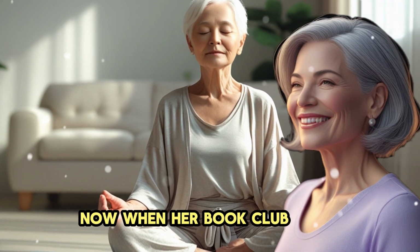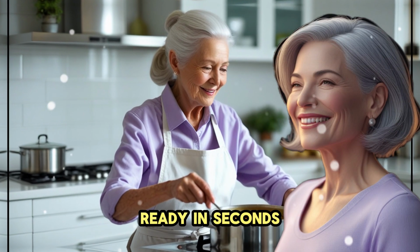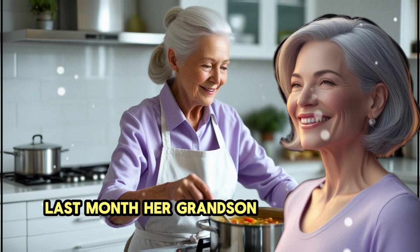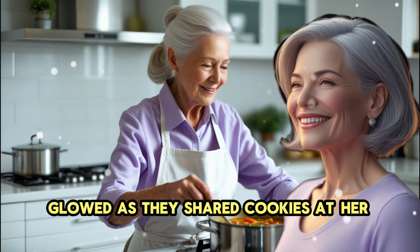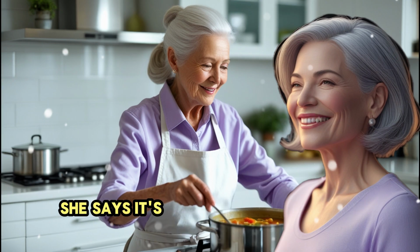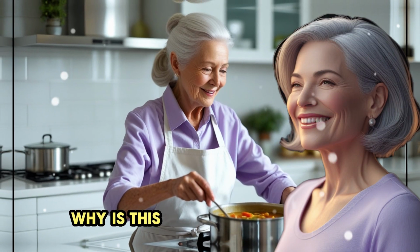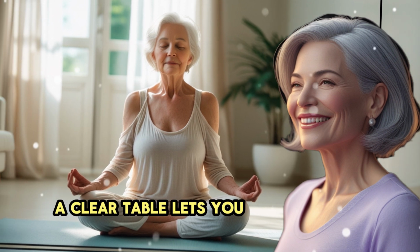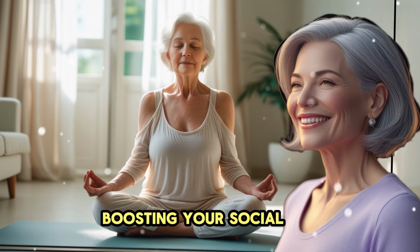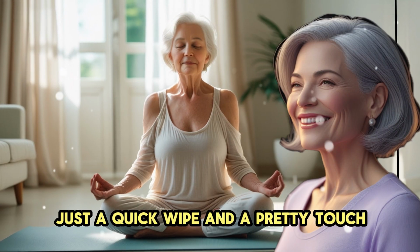Now, when her book club meets, she just pulls out her favorite mugs and her table's ready in seconds. Last month, her grandson surprised her with a visit, and Martha glowed as they shared cookies at her tidy table. She says, "It's like my table's always saying, 'You're welcome here.'" Why is this a big deal for seniors? First, confidence. A clear table lets you host without stress, boosting your social life. Second, simplicity. No heavy lifting or deep cleaning, just a quick wipe and a pretty touch.